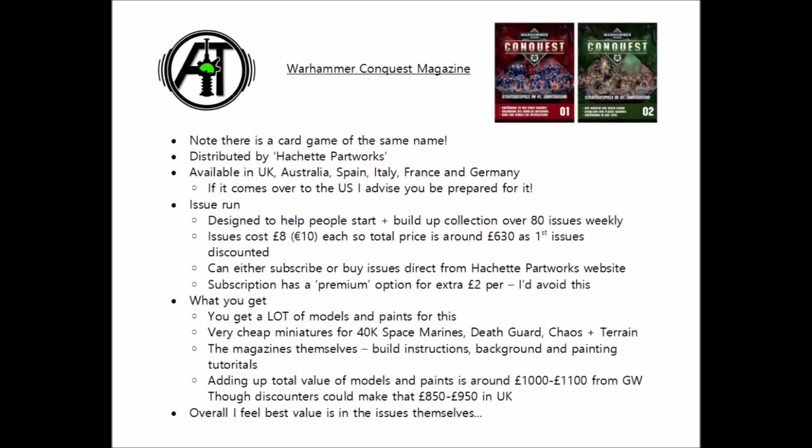It's made and distributed by Hatchet Parkworks, a magazine company that works with quite a lot of other big brands such as Marvel and things, and at present at the time of recording is available in the UK, Australia, Spain, Italy, France and Germany. They don't ship overseas, so it's not available in the US or Canada yet, so if you're over there, I'd take this video more of a heads up to absolutely be very on it with trying to pick up some of these if and when Warhammer Conquest makes its move over the Atlantic. Because of how good the deals are, they generally sell out incredibly fast.